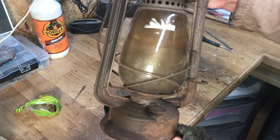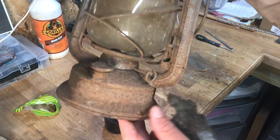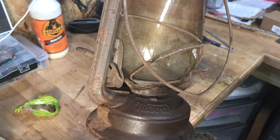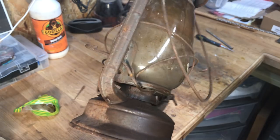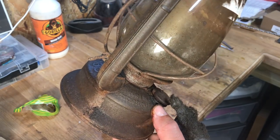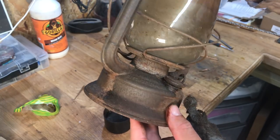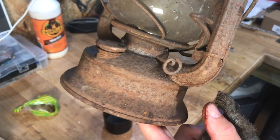I'm just applying some of this wax. This is called Fiddy's wax, and you can see it's really rusty and kind of worn out. It's like a really old-fashioned lantern. So what I'm going to do is just try to buff it up a little bit. I don't want to get rid of the look, but I want to tidy it up a little bit because, as you can see, it's pretty rusty around there.